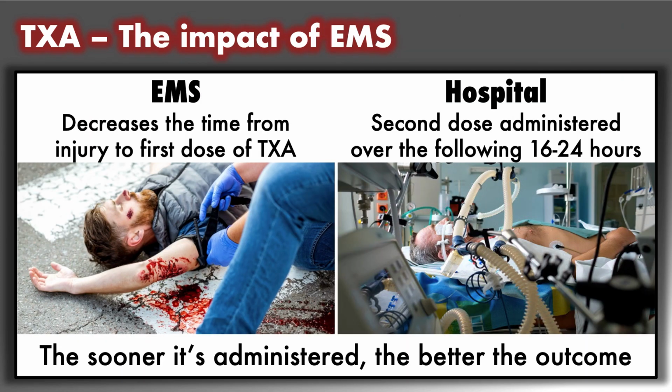I want to point out, too, by you guys giving this as the patient is arriving, remember we said the sooner you start the clock on this, the better off the patient will be. And some studies have shown patients that would have wound up in the ICU for a lot longer when they got TXA either were in the hospital in the ICU for a shorter period of time or avoided ICU care in some cases entirely. There's a real advantage. Remember also that while you give the first gram, they're going to receive additional doses of medication over the next 16 to 24 hours in the hospital.